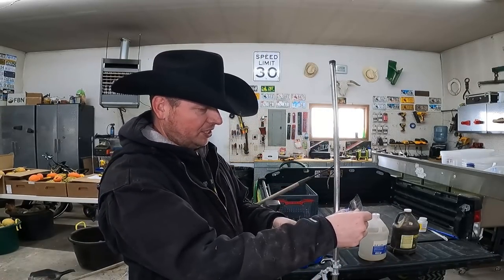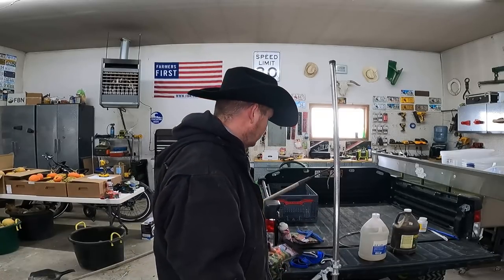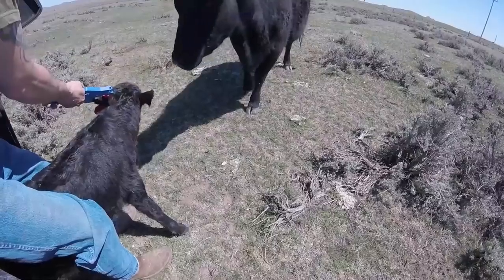This is a compact tagger, which I'm really not too big of a fan of, but they work pretty well also. So that's the big thing, getting them tagged and getting them ready to go on the ranch to start their whole life.